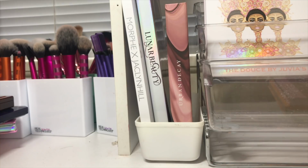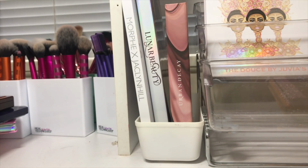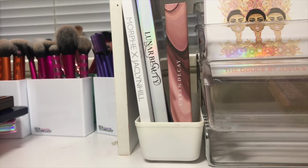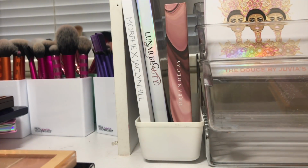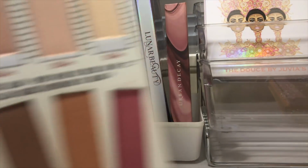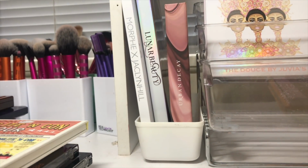I then have a couple highlight palettes from Revolution. I have the Ultra Pro Glow, which I'm going to get rid of. The Blush Dream palette, which I'm going to get rid of. And the Soph X highlight palette, which I'm going to get rid of. I have the Anastasia Beverly Hills highlighters, so I don't need them. And this highlight and contour palette by The Balm as well. It's just too dark for me, so I'm going to get rid of those as well.